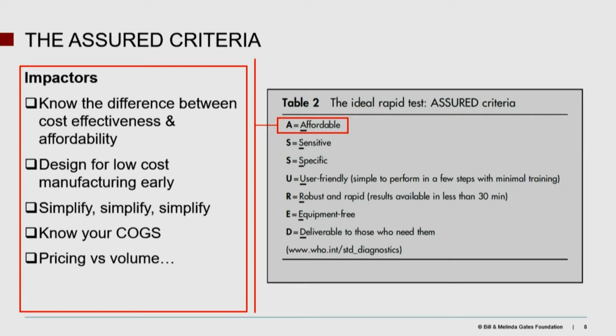Know your COGS. And I talk to some of these guys, and they say, oh, I know what COGS are. They don't know what COGS are. These are not little teeth in a gear, right? This is cost of goods sold. And it's a real important attribute that will impact affordability. So if the cost of making the thing with no profit margin is $10, you're not going to have a $5 pricing for a molecular test.